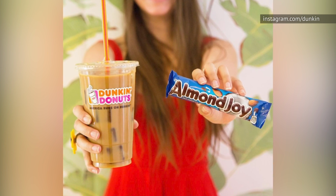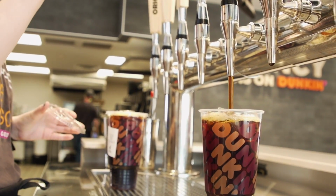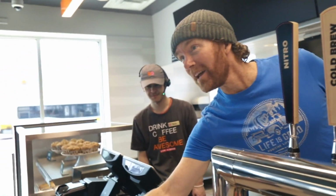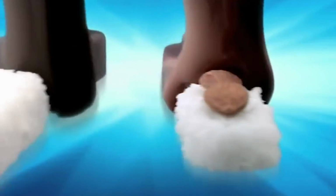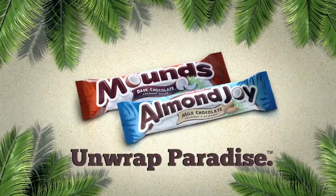As the name suggests, this Dunkin' iced coffee hack is a dream come true for fans of Hershey's Almond Joy candy bar. By adding toasted almond and coconut flavor shots, as well as a mocha swirl, Dunkin's iced coffee is transformed into a drinkable version of the classic treat. For those of you who are more of the Mounds persuasion, you can be equally as satisfied with the same drink, just hold the toasted almond.